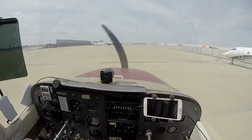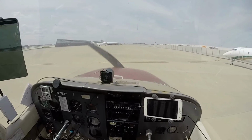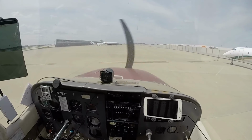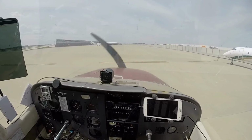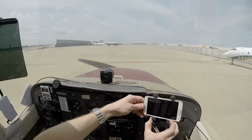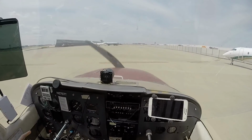Negative, 57 Tango needs to head northwestbound. Northwestbound, okay. So clear out of Class Bravo airspace as requested to the northwest. Maintain VFR conditions at or below 1,800. And squawk 5146. Okay, so that was VFR at or below 1,800, cleared to the northwest, and squawk 5757 Tango. Give me 1 second with your squawk, I might have to change that one. Roger, 57 Tango.